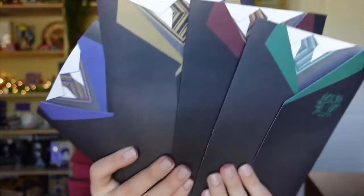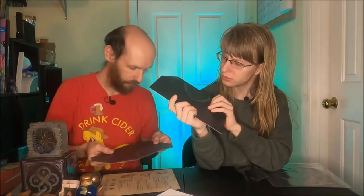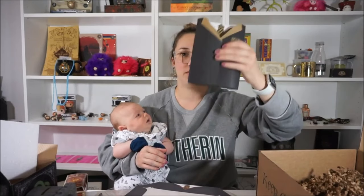Look! Here, all four folded up. Look how adorable these cards are! I like how it's blue and bronze. Definitely book accurate. Again, blue and bronze, well done. And then, of course, the very backs of them are the robes. And then you also have the envelopes. And then they slip into the envelope. How cute is that? I love that. And I would love to send these to people.